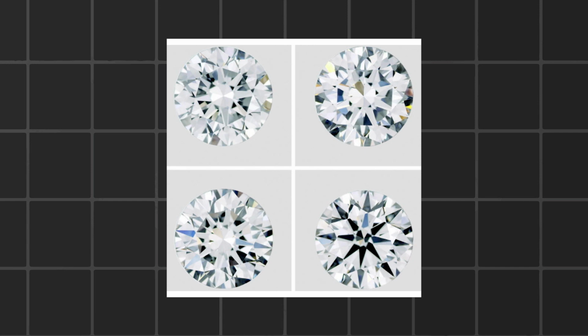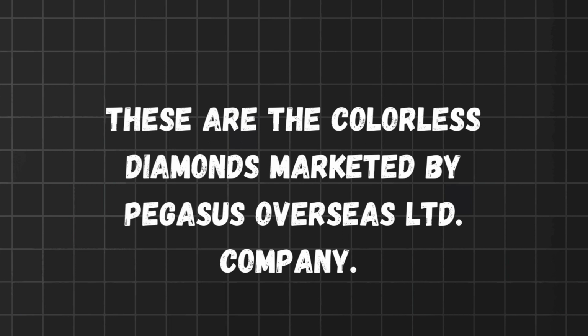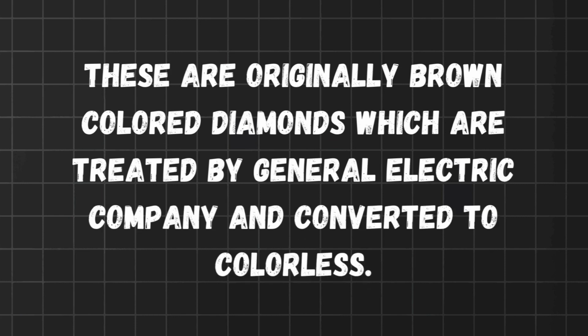There is one small thing that I would like to mention when talking about irradiation and heat treatment of diamonds. That is the Pegasus diamonds. These are colorless diamonds marketed by the Pegasus Overseas Limited Company. These are diamonds that are originally brown in color, which are treated by General Electric Company and converted to colorless. So again, as we saw, these diamonds can be converted to colorless diamonds by heat treatment and irradiation treatment.